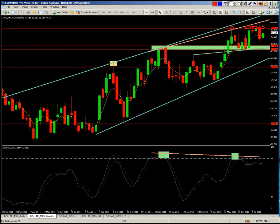This is my dollar index analysis for the 3rd of August 2012. Getting started with the weekly chart, I've already drawn these circles in here. We can see that we have hit the level of resistance that I spoke about last week. This week, yesterday and the day before, I think as well.